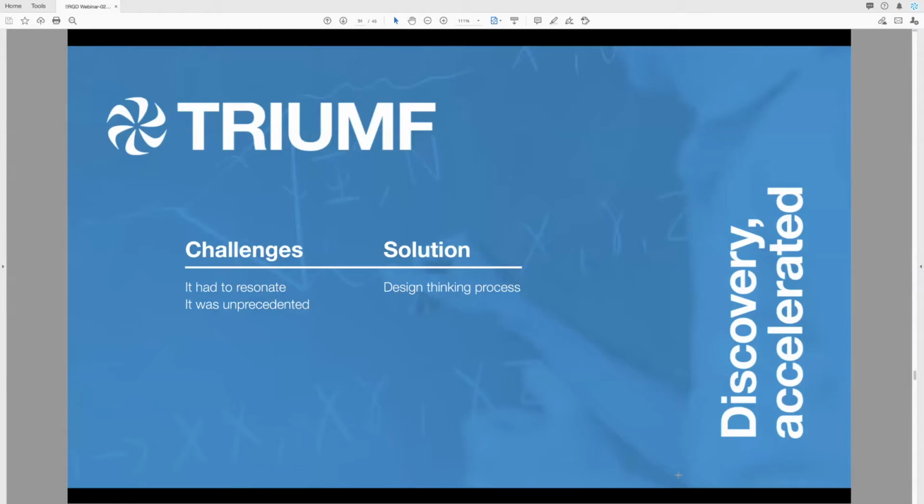During the portfolio presentation for the certification, you're going to be asked about the challenges and the solutions provided. So in this case, there were two really big challenges. This brand had to resonate within a very large and multidisciplinary audience, and it was unprecedented. There were no previous branding exercises done before. And how it was solved was with design thinking processes.